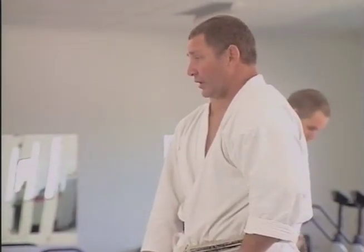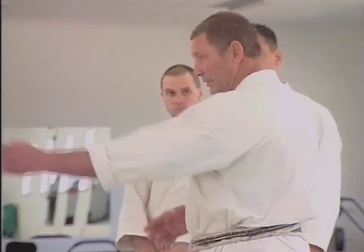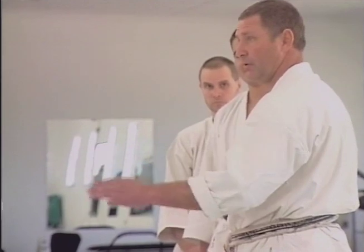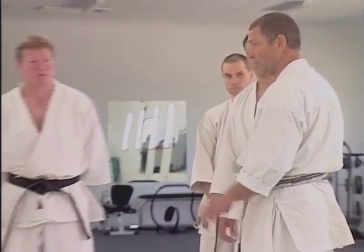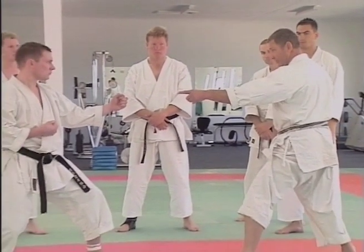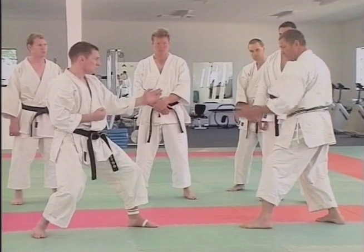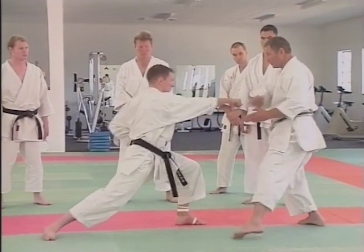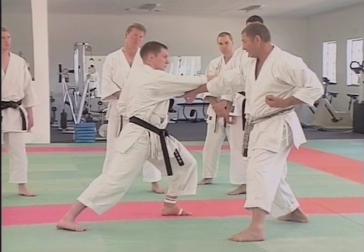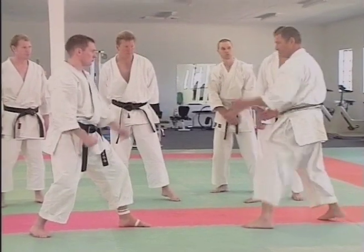Right, what we're going to go on to now is evasive techniques, not meeting the attack straight on, but going around it. I'm just going to give you 3 examples. I'm going to do it medium pace. The first one, I'd like you to attack me with the right Yakuzuki. As you see, I'm moving, not sideways, but at a 45-degree angle, which makes it difficult for him to use his left hand. That time, I put in a punch. Just medium pace.